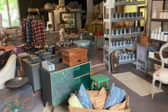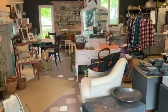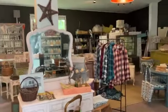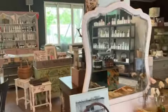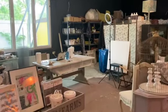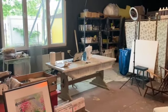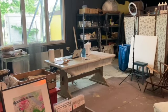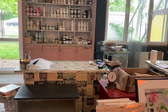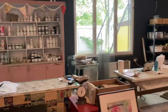Yeah, so this is where I spend my time on Tuesdays to Fridays and Saturdays also, but just a shorter day. In the back, we've got my work area, which is why it's kind of hidden by the screen. And this is the table that I paint and sew and do upholstery and all kinds of stuff. And this is the table where I measure fabric and kind of go over paint colors with everybody.